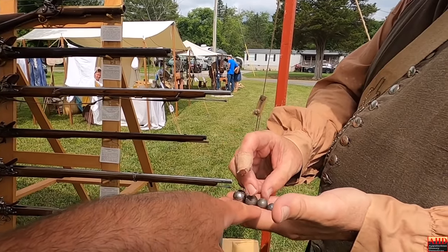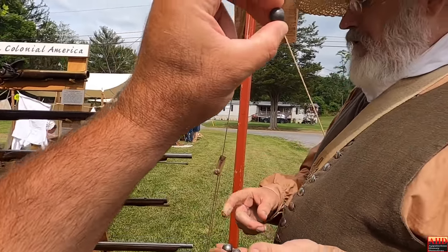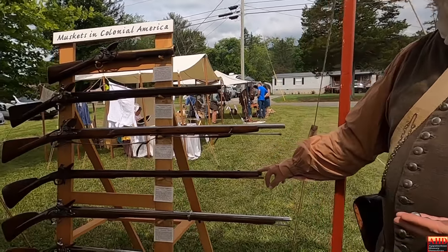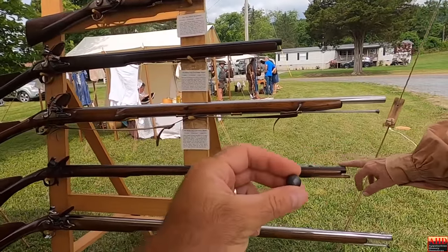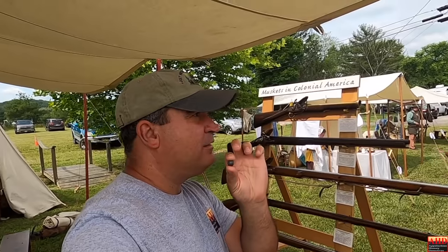We're down digging these up. And one thing is, I come across a lot of this size. These are the trade guns. The French were trading these to the Indians. Okay. And this is 62. This one's a 62 caliber. They have made other calibers as well.